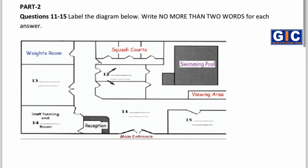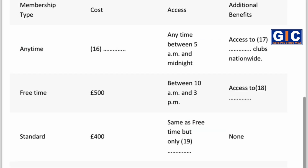OK, moving on from the sports, there are 2 other things to point out. One is a small door next to reception to the left as you come in. This takes you into the staff training room. This is important because you'll know where to find us in an emergency, and it doubles as a first aid room in those circumstances. Finally, last but not least, there is another corridor to the right as you come in, and that leads you to the cafe lounge on one side and the viewing area for the swimming pool on the other. Before you hear the rest of the talk, you have some time to look at questions 16 to 20.